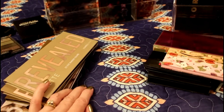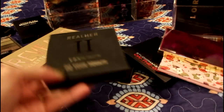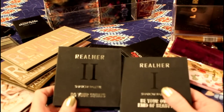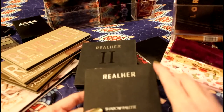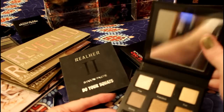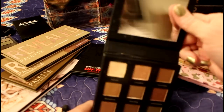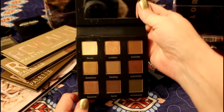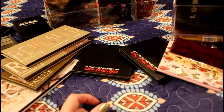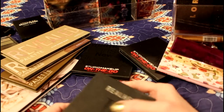Some of the smaller palettes I'm really torn about. I have these two. One I got in trade and one I got in a FabFitFun. And I've used them. Well, it doesn't look like I used this one. I might have just swatched that one. This one I think I used. The shadows are good, but they're not spectacular, so I'm not sure how I feel about these. These may not hang around too long.